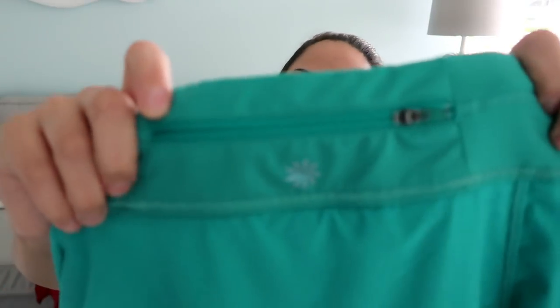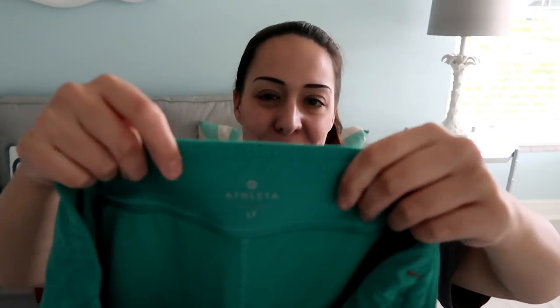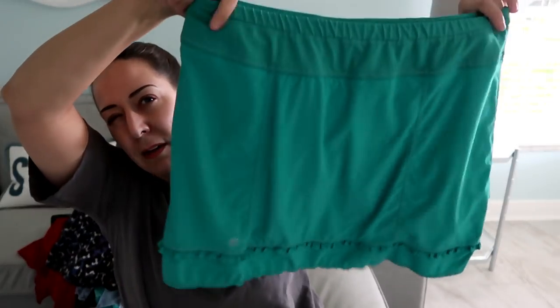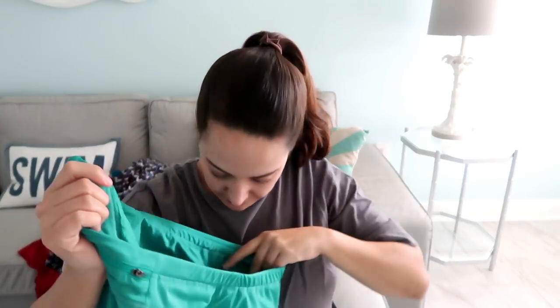Athleta. You see that? Love the color, of course. Athleta. This is a large tall, and it's kind of a swim type material. I'll look up if it still has the style number in it. If not, I'll just Google it. But usually there's a style number on the label inside, which I am not seeing.